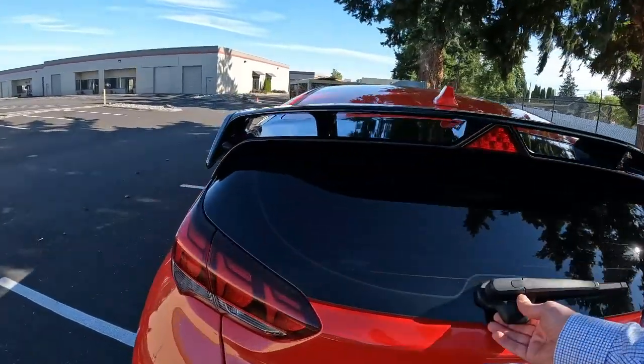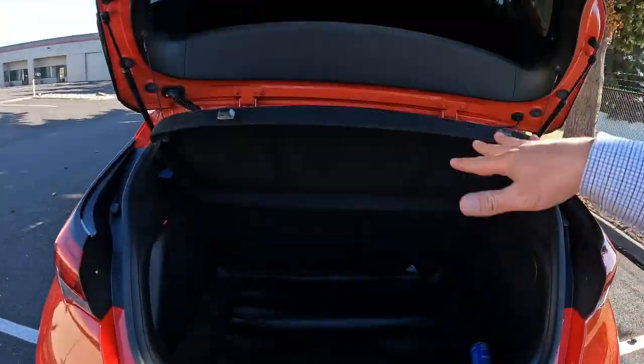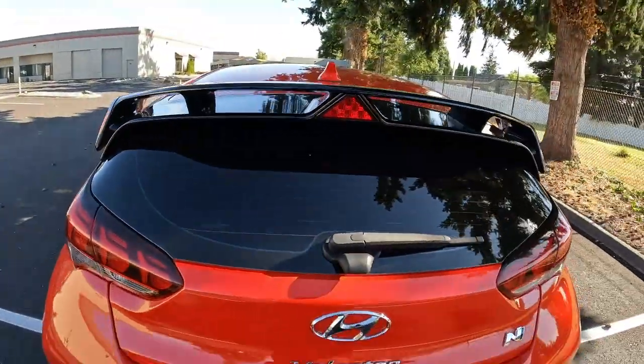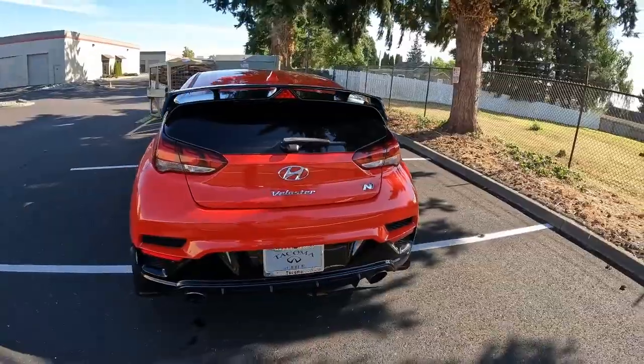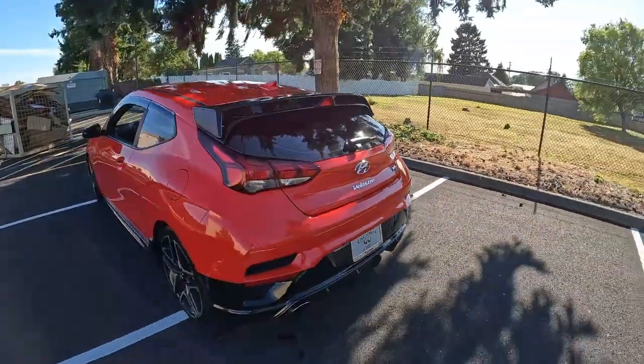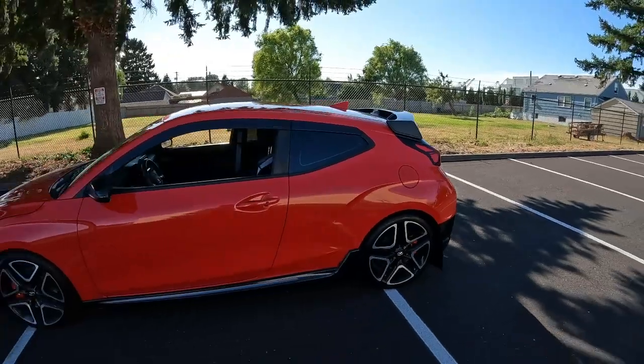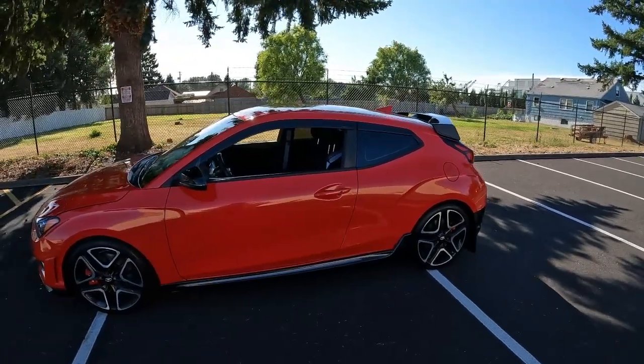And being a hatchback, it's fairly practical. And of course, you can fold down those rear seats for even more cargo space. A lot more practical in a lot of ways than a 2-door coupe with a trunk, or a 4-door sedan with a trunk. All right, well, let's get behind the wheel and take it for a spin.